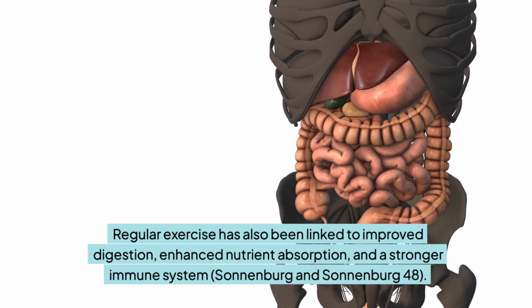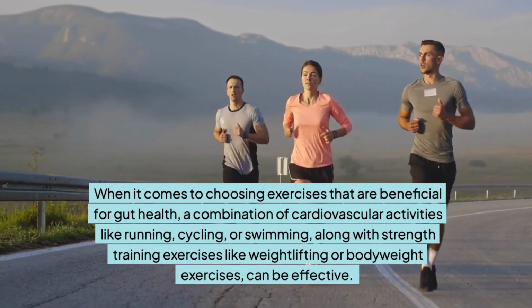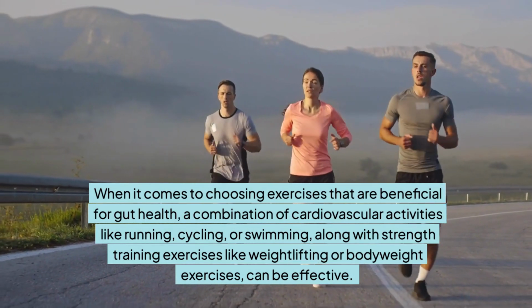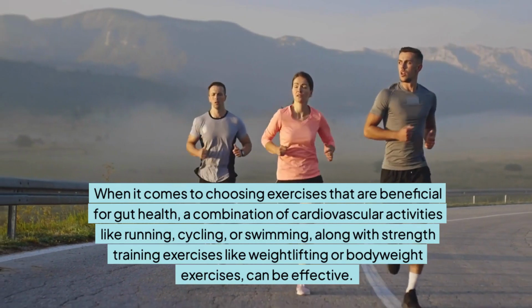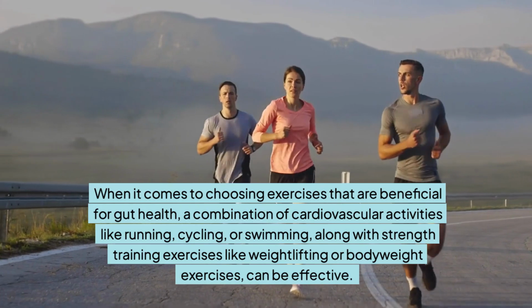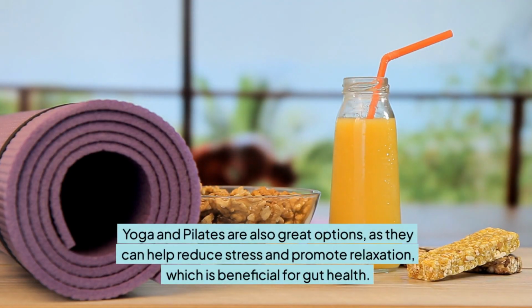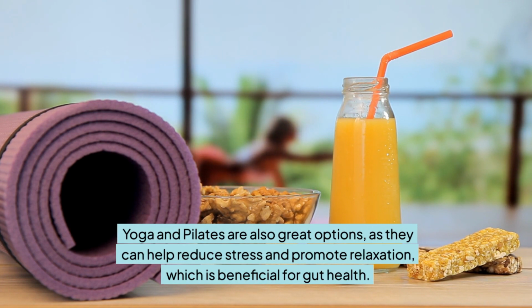When it comes to choosing exercises that are beneficial for gut health, a combination of cardiovascular activities like running, cycling, or swimming, along with strength training exercises like weightlifting or bodyweight exercises, can be effective. Yoga and Pilates are also great options, as they can help reduce stress and promote relaxation, which is beneficial for gut health.